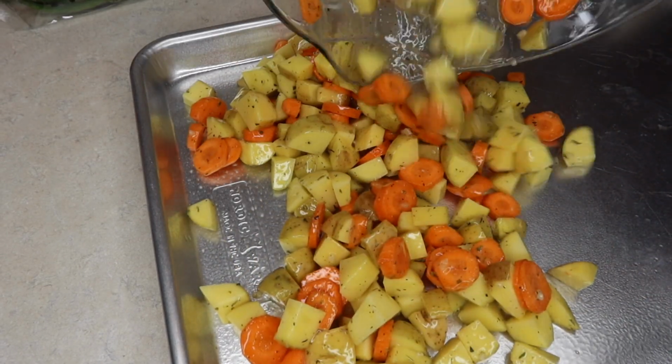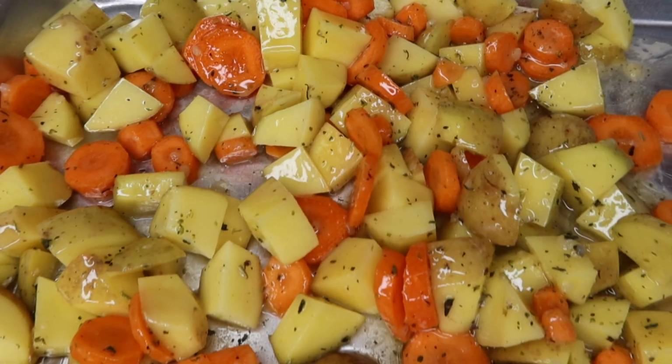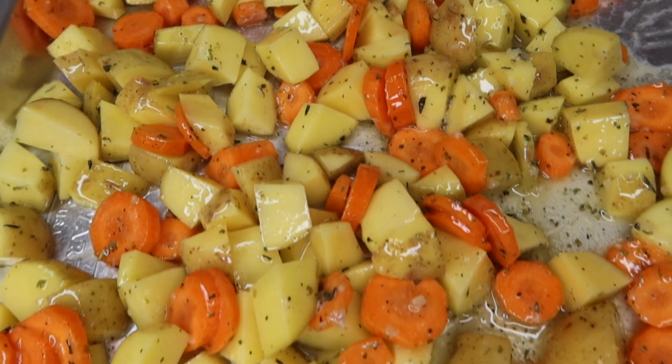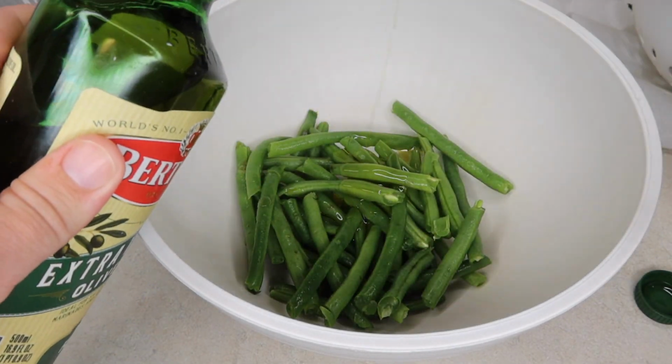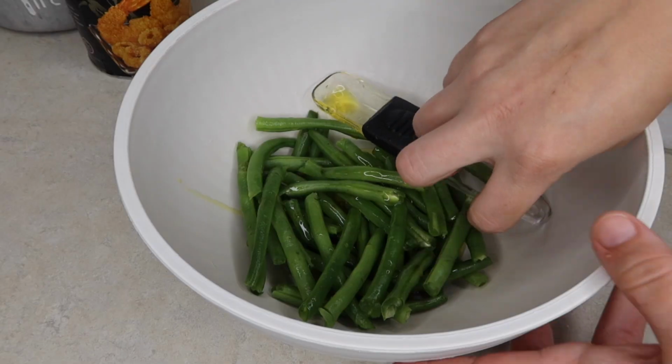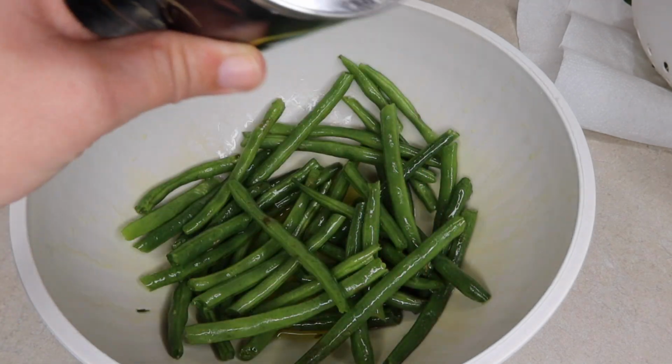I went ahead and stuck these in the oven on 400 and cooked them for 20 minutes before adding in my green beans, because these take longer to cook. They take about 40 minutes to get done. But for the green beans, I put them in a bowl, snapped off the ends, and then added a good amount of olive oil to make sure that everything would get coated really good when I added the rest of it in.